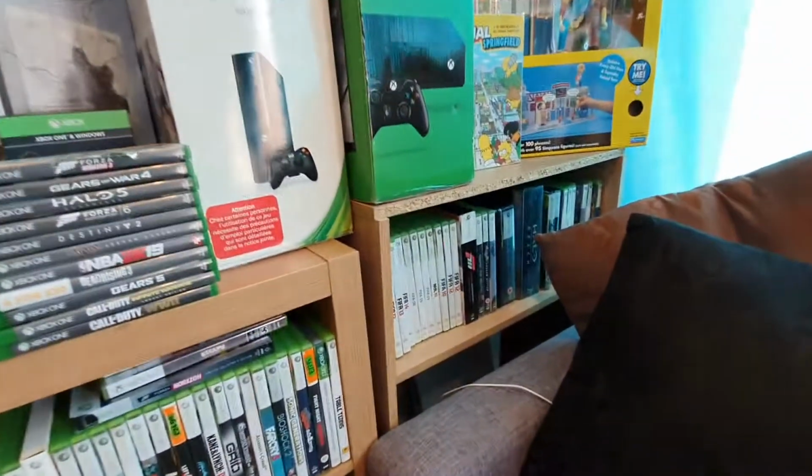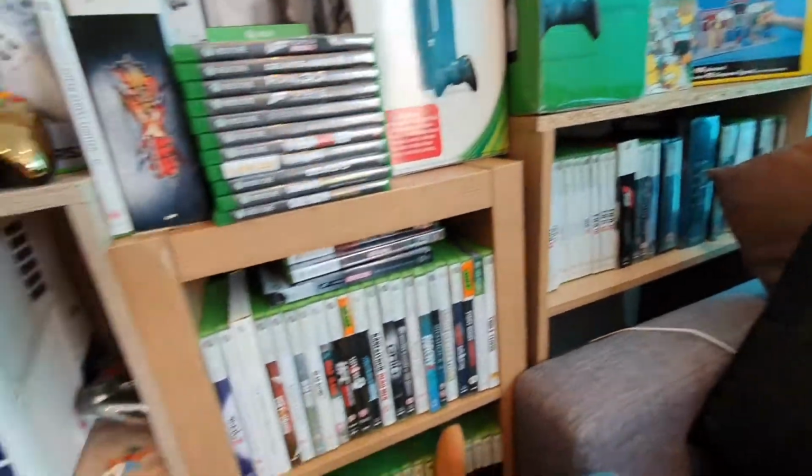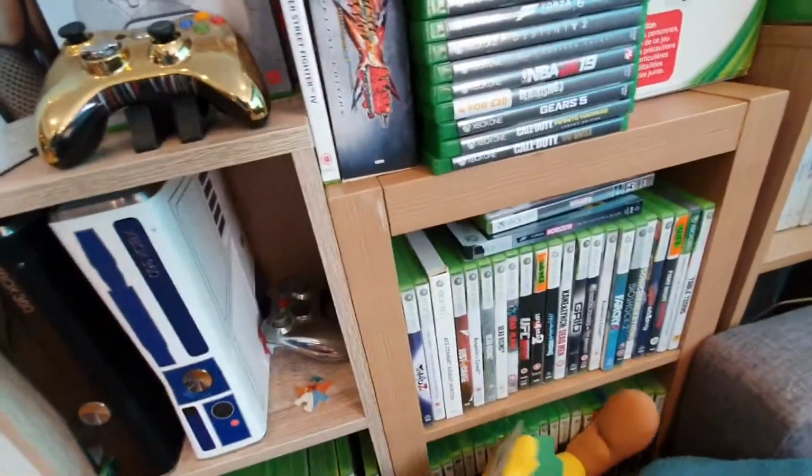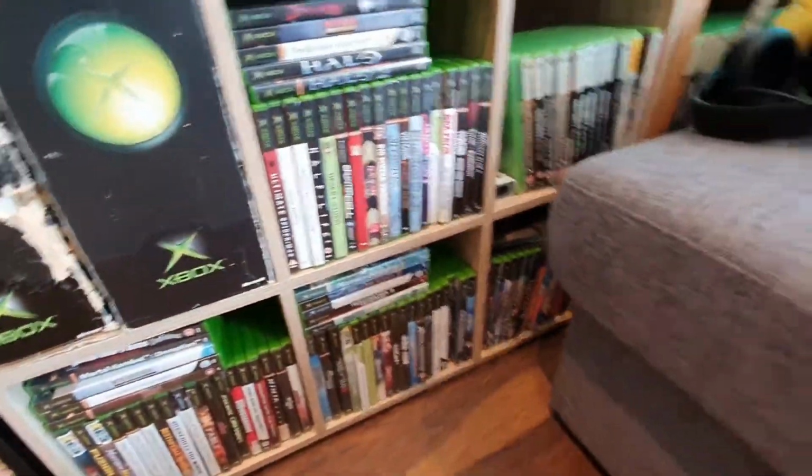But then just a small collection of Xbox One games, because I play my PS4 more. And then just some 360 games hidden away, and Xbox Original. But there you have it, that's the whole games room.